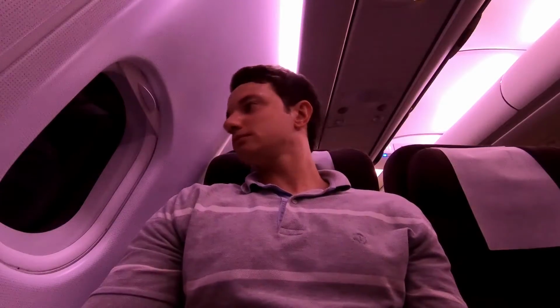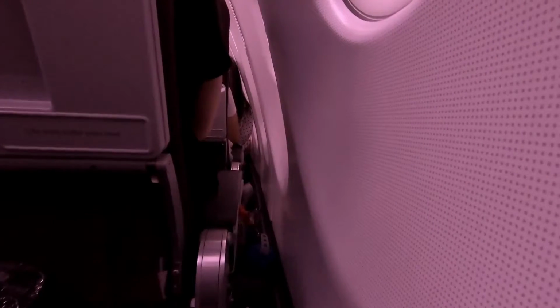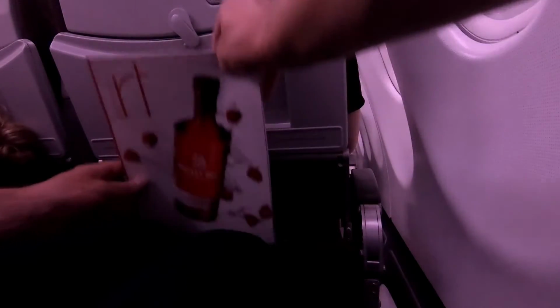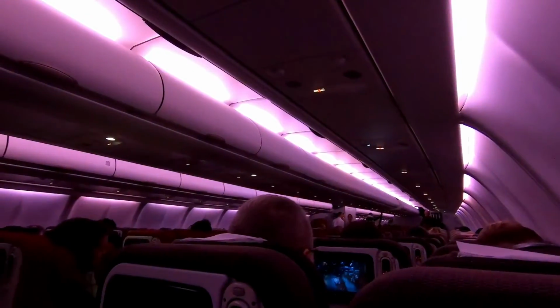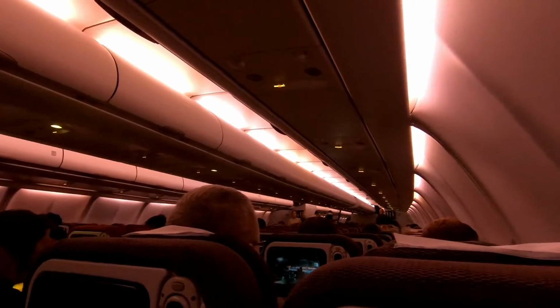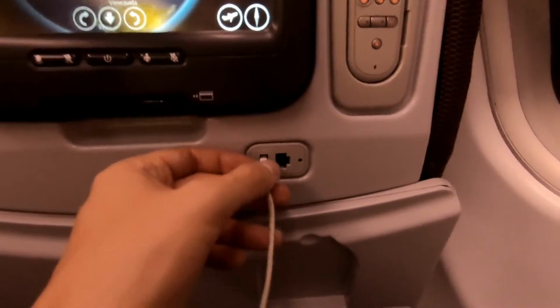As promised, let's take a closer look at the seat. You can't really tell from this shot, but the legroom is actually pretty good. It's 17.5 inches wide and offers 31 inches of pitch. In total, there's 185 normal economy seats on this plane. Each seat also has a USB power port. Let's see if it works.